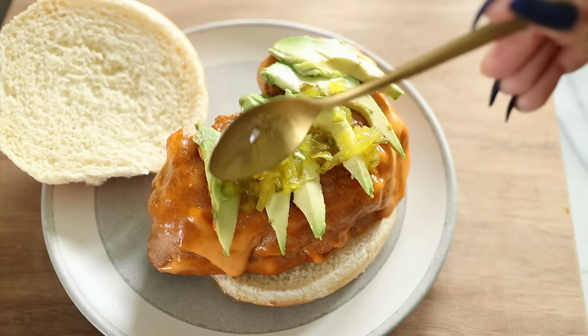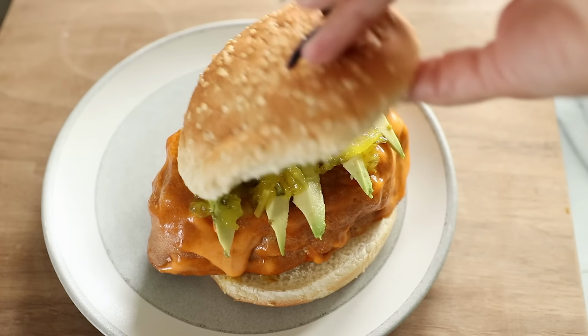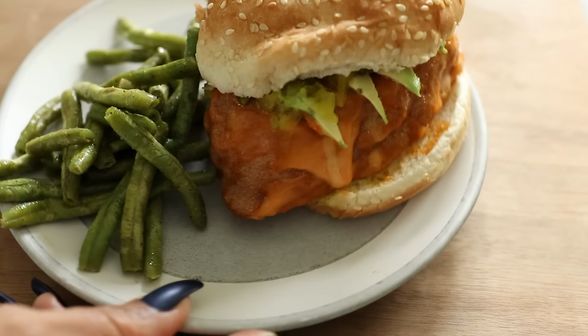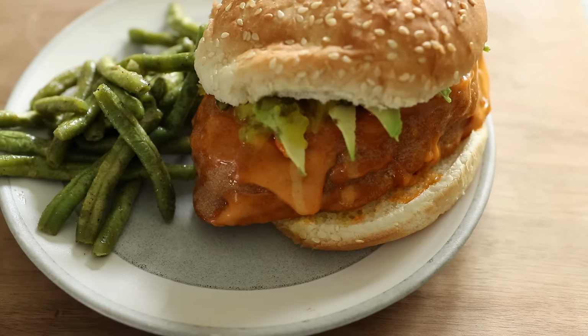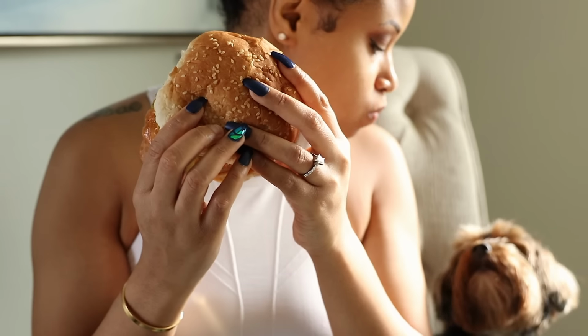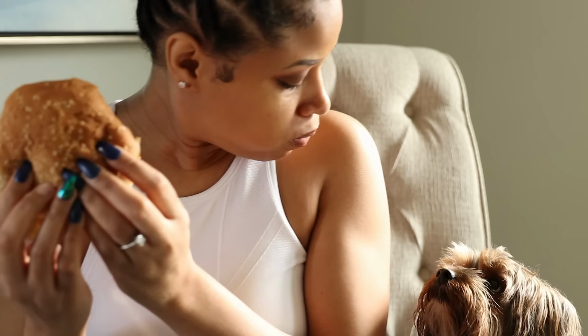I got some sliced avocado on there, some dill relish. Then along with that, I had some sauteed green beans. And man, oh man, when I tell you this sandwich was divine, I'm not even exaggerating. You can see even the dog wanted a piece. I had to be on guard when I ate this.